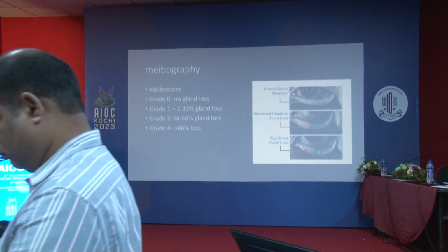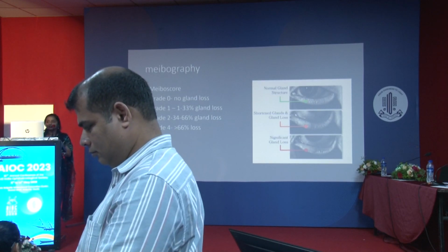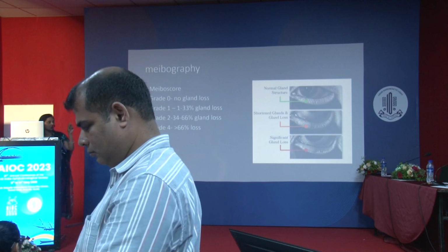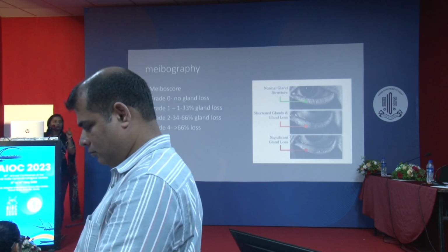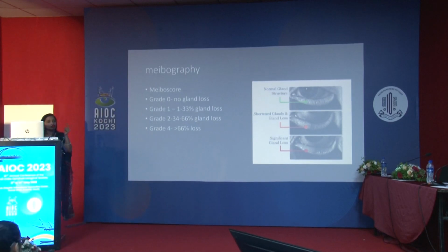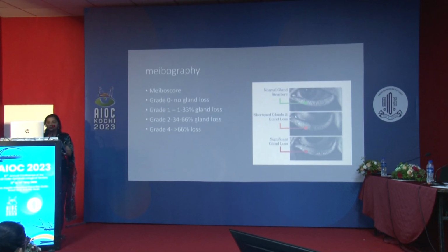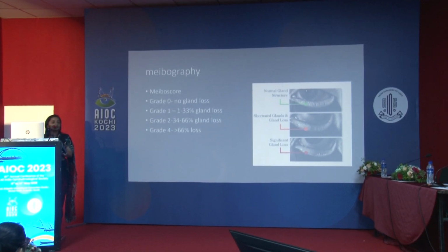So meibography is giving us a meibo score, wherein grade 0 is no gland loss. We can see in the first picture, and one thing to mention here is we also see the upper lid, not only the lower lid. Both the lids have to be everted and seen. Grade 0 is no gland loss. Grade 1 is up to 33% of gland loss. Grade 2 is up to 66%, and more than that is grade 4.